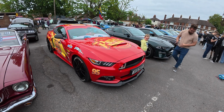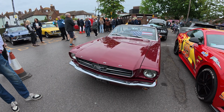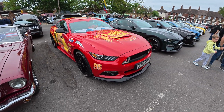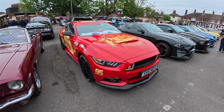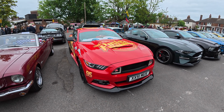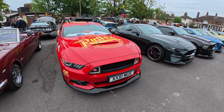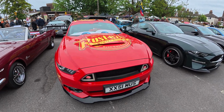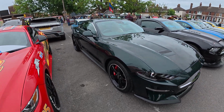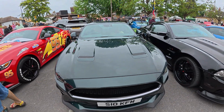Where's that come from? Ford Mustang. Interesting rig there. Lightning McQueen is quicker than quick. Life imitating art by the looks of things. Right, there's another Jag. Yeah, just thought I'd get a look at this, try and guess what it is, and I can't guess, so I'm moving on.